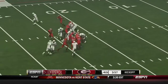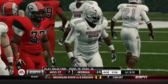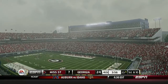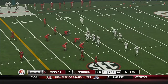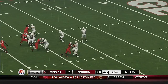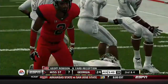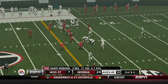He'll take it from the two. And he's tackled at the 23-yard line. The offense is looking to be a little bit more successful with this drive as they had to punt the ball away the last time they had it. Complete. He's got room. He's tackled at about the 29-yard line. That'll make it second and four.